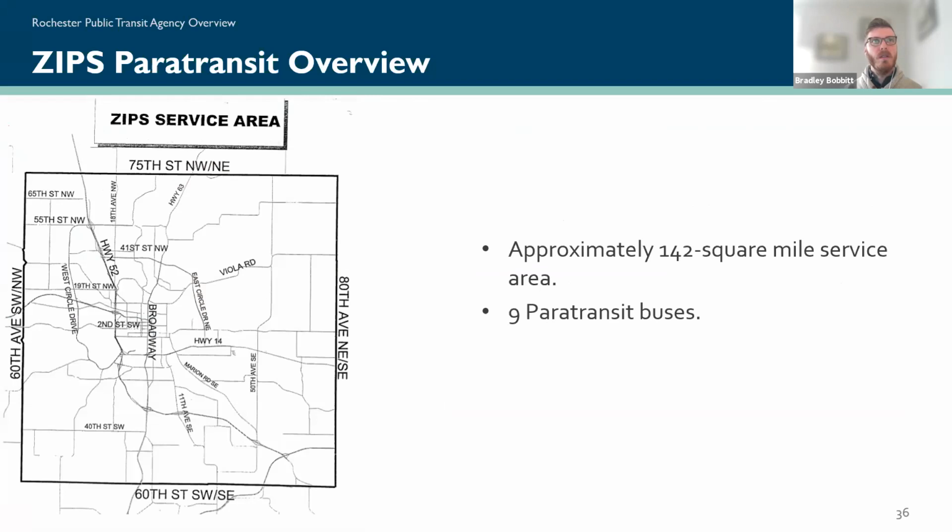ZIPS paratransit is a little more simple to explain. We have about 9 paratransit buses, and as Brian showed earlier, this is our service area. We just drew a big square around the city. It's about 142 square mile service area that will pick up folks and bring them to destinations as requested.